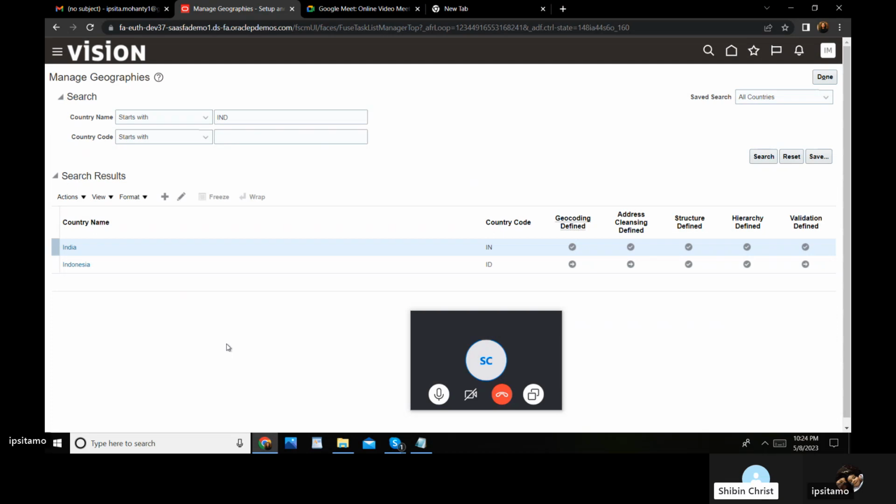Languages, manage columns. It's fine. Set, reset, show, view, action. Yes. Over here, you have selected India, right? On the top, you have actions. See, click on actions.